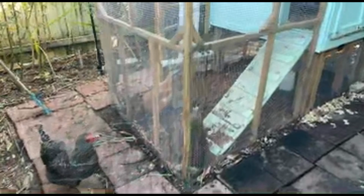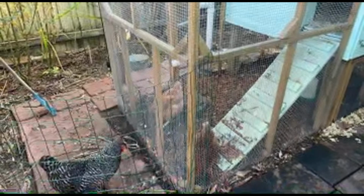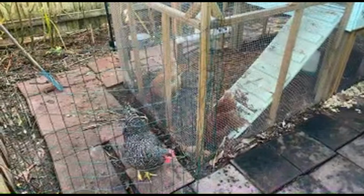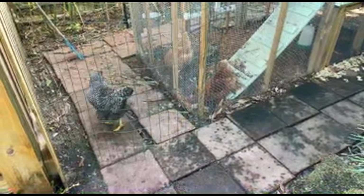Now, look at how these hens love to scratch around inside that coop. They like that because, as you can see, there's a bunch of mulch in there. Yeah, the girls seem happy. They're happier today, I think, because they had roosting space. I really think that roosting bar is a good example of solving the riddle of this stuff.